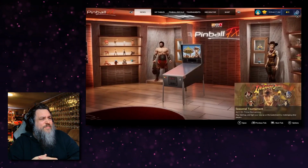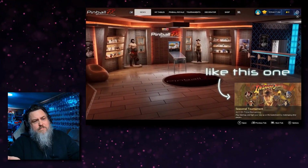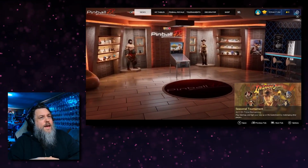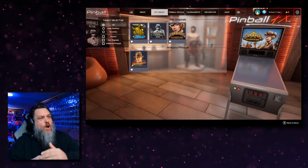Pinball FX is going to feature non-stop events, tournaments, and of course, a lot of new Pinball FX tables. You can find all the latest Pinball FX news by visiting the news section. Yeah, there's going to be a lot of new tables. I wonder if you can just be able to walk around this space, like Pinball FX 3 does. Next, let's jump into the My Table section.